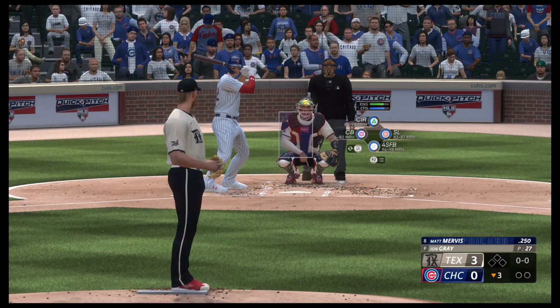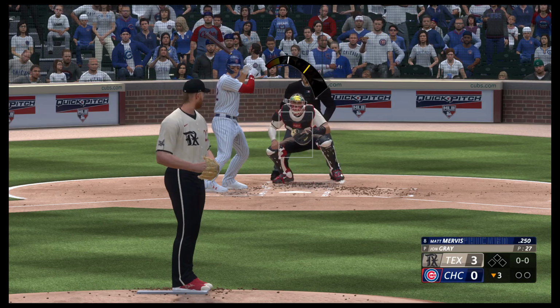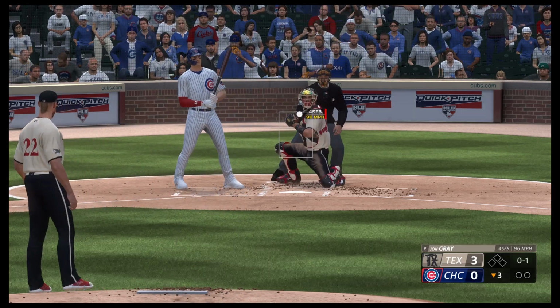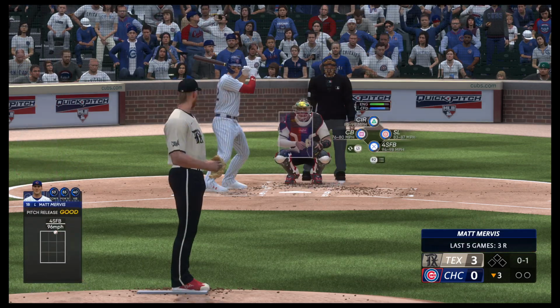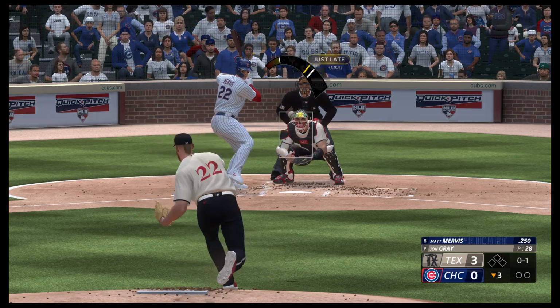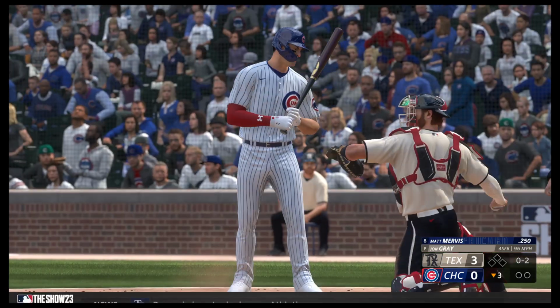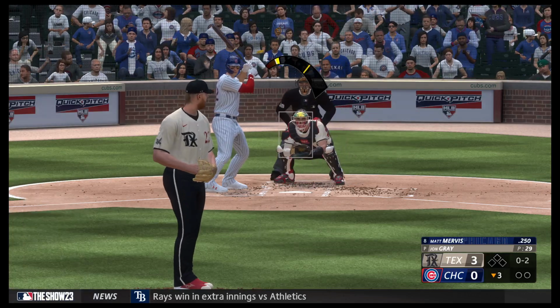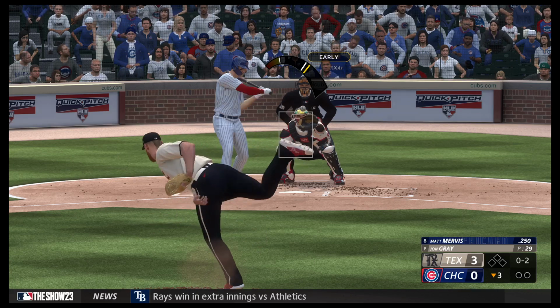So up now for Chicago, Matt Mervis. The wind to the pitch. And that's in for a strike. That's in there. He doesn't seem to like the pitch up. Hasn't offered on either one of those pitches. 0-2 count now. I think the guy's going to climb the ladder out there.